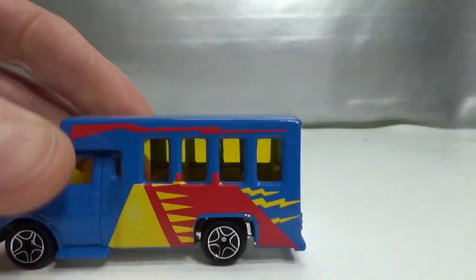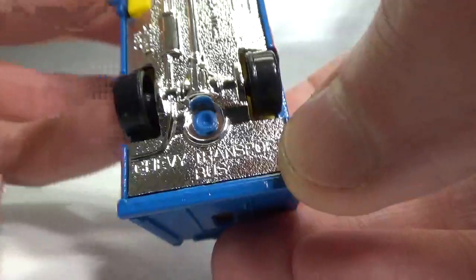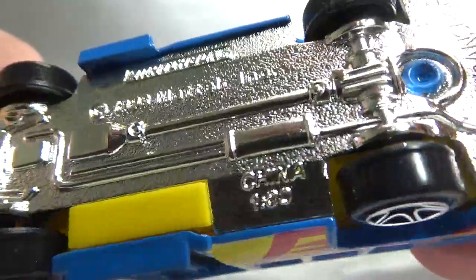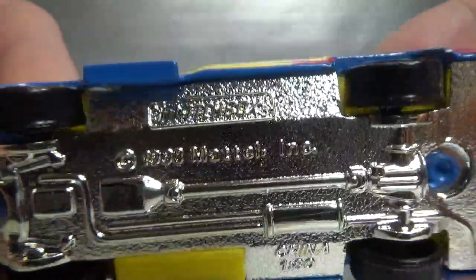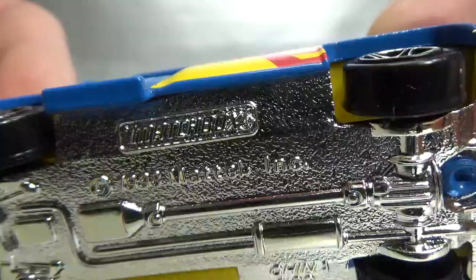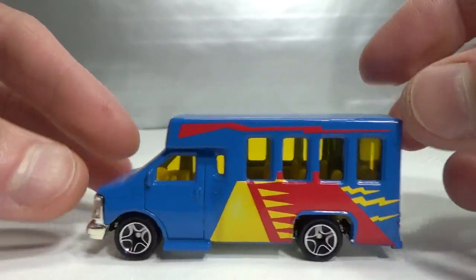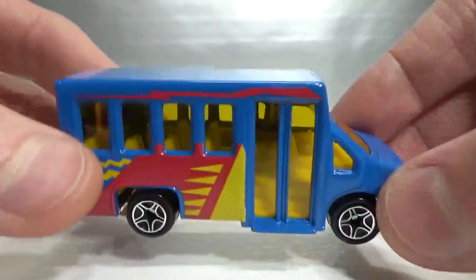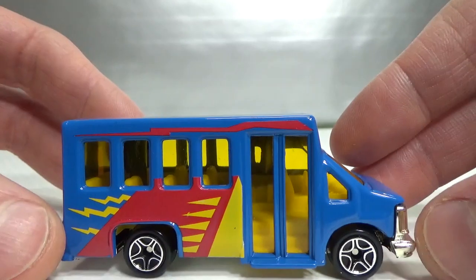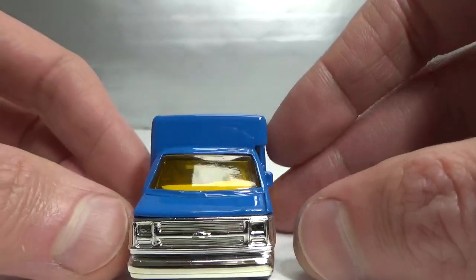Then we got the Chevy Transport Bus, very shiny chrome base. It's in 1/80 scale, 1998 copyright. Does have suspension. It's got kind of yellow windows. Very heavy casting, all metal body, plastic base. Very cool. Very shiny grille there.